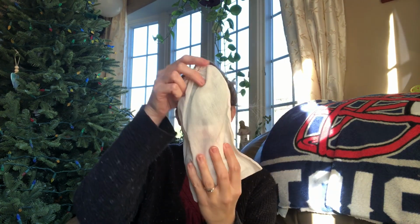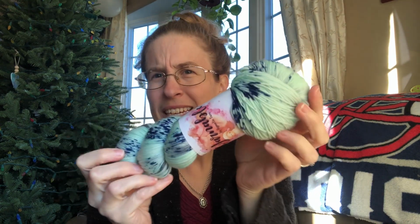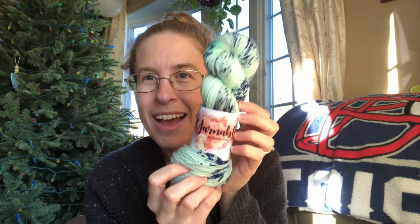The yarn. It comes in this linen bag. Want to pop your head in? Yeah. Hi. Ooh, that's really pretty. It is minty. Would you want socks out of this? Yeah. Oh, it's upside down, but there's the... Oh, it's so pretty.